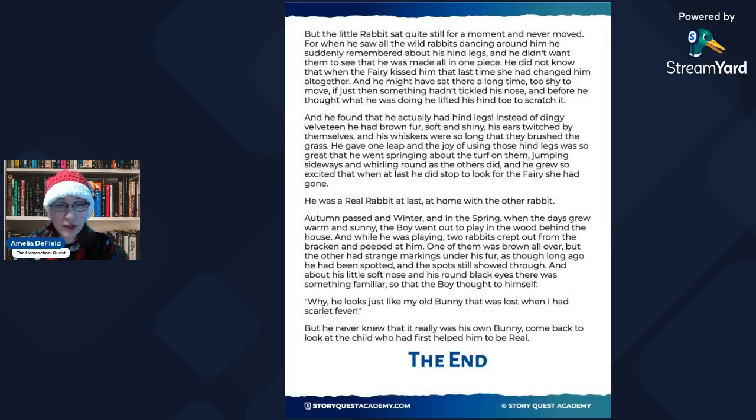And in his little soft nose and his round black eyes, there was something familiar, and the boy thought to himself, "Why, he looks just like my old bunny that was lost when I had scarlet fever." He never knew it really was his own bunny, come back to look at the child who had first helped him to become real.